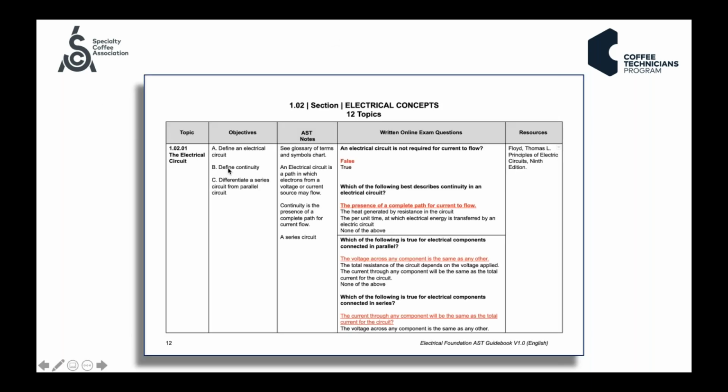Let's talk about the curriculum while we kind of clear that up. I've mentioned curriculum a couple times, and those of you who are interested in becoming trainers may be wondering what that means, what all is included in that. And so I took this excerpt from a draft of our electrical foundation curriculum to show you the framework and the structure of how this curriculum is built.